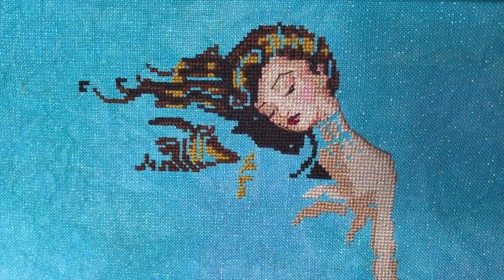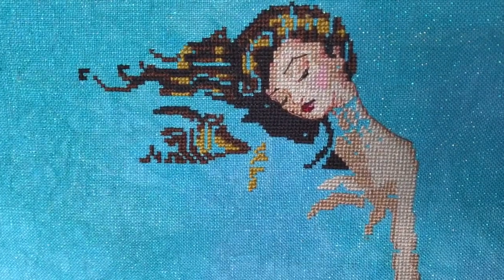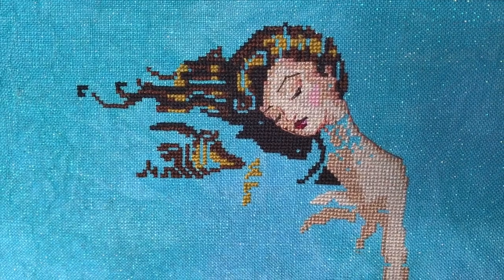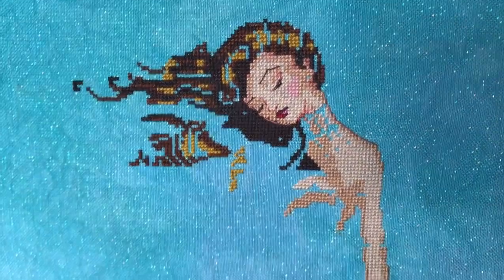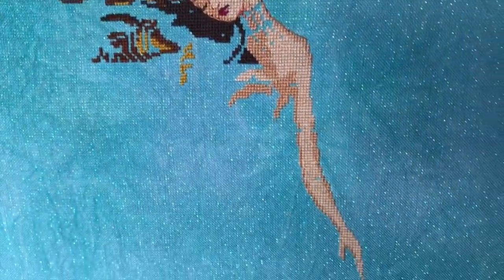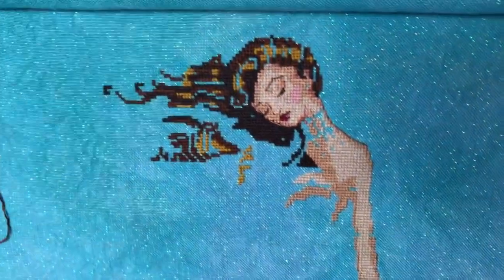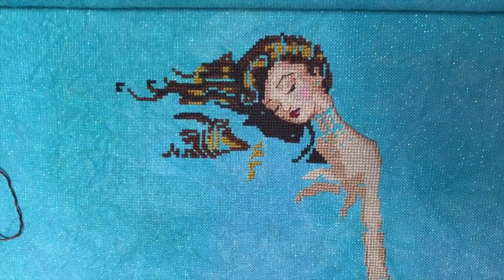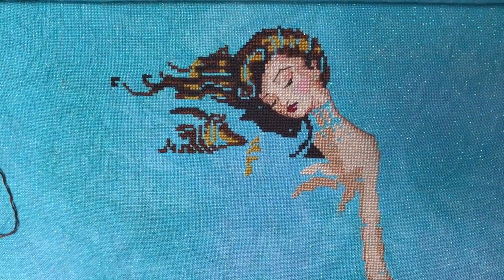So no beading yet. I had to get the face done. I think out of all the Mirabilia faces, this one is really, really nice, and I've been pretty happy with her. And so I think next I'll be working on the arm and the hair, and then we'll go from there. But anyway, this is Renaissance Mermaid. Plans.